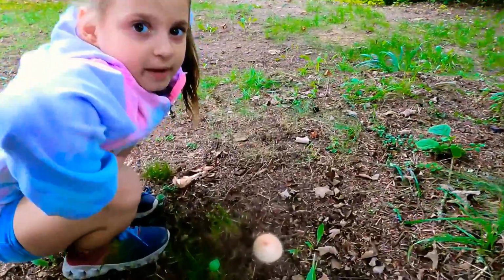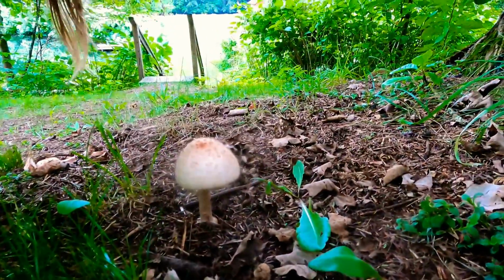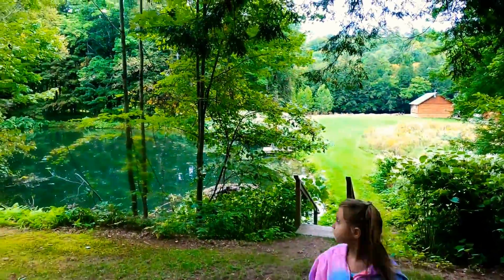Look at this beautiful piece of fungi. Look, there's red fungi. And look, right down there is Mirror Pond.